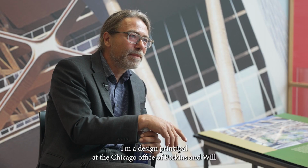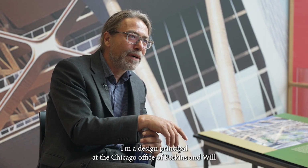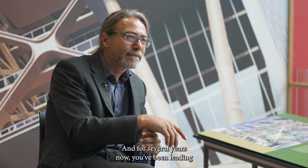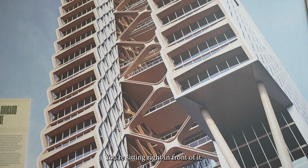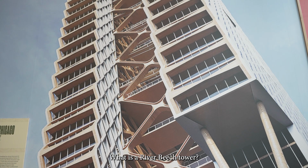I'm Todd Snapp. I'm a design principal at the Chicago office of Perkins&Will. And for several years now, you've been leading a pretty unique research project into tall timber design. Mm-hmm. You're sitting right in front of it. What is River Beach Tower?